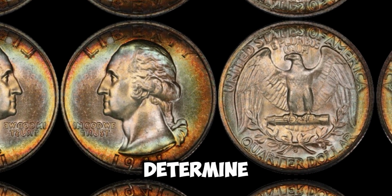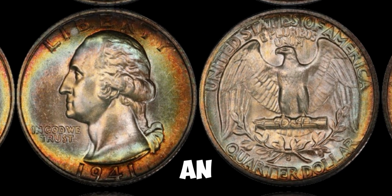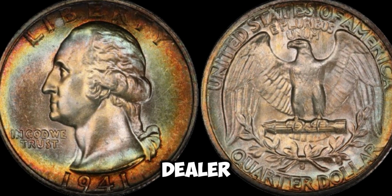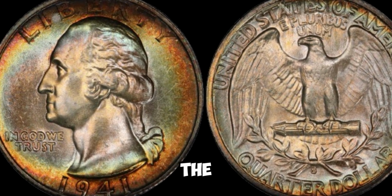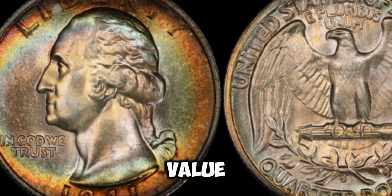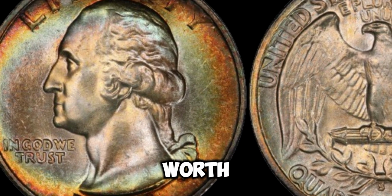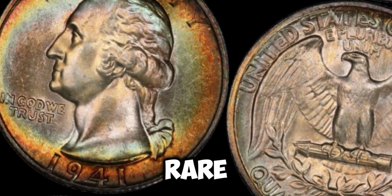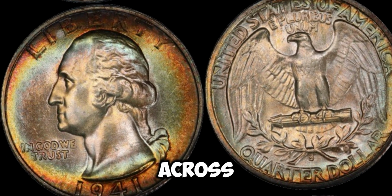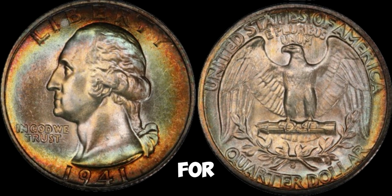So, how can you determine the value of your 1941 Washington quarter? The best way to get an accurate assessment is to have your coin appraised by a professional numismatist or coin dealer. They will be able to evaluate the condition, rarity, and demand for your specific coin and provide you with a fair market value. In conclusion, while most 1941 Washington quarter dollar coins are not worth $1.2 million, there are certain rare varieties that can command a hefty price tag. If you happen to come across one of these rare coins in your collection, consider yourself lucky and reach out to a professional for a proper appraisal.